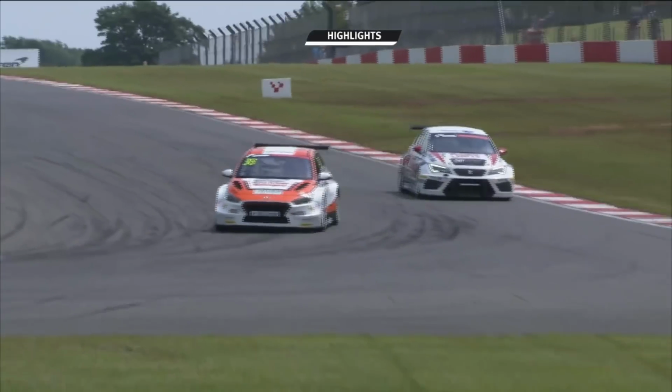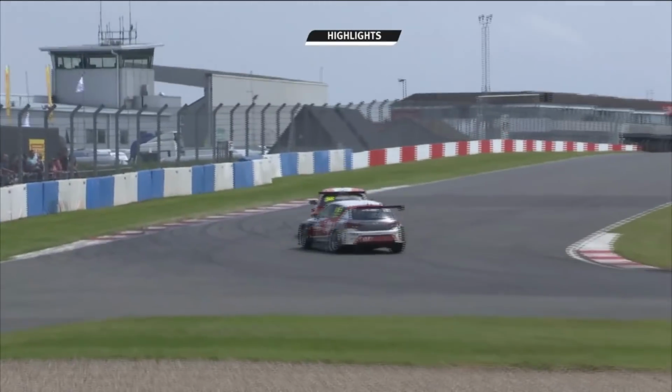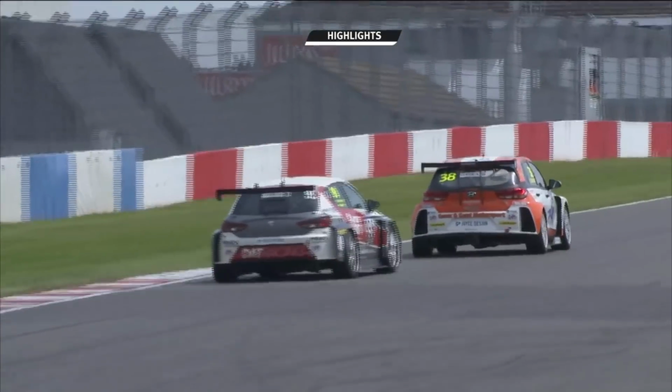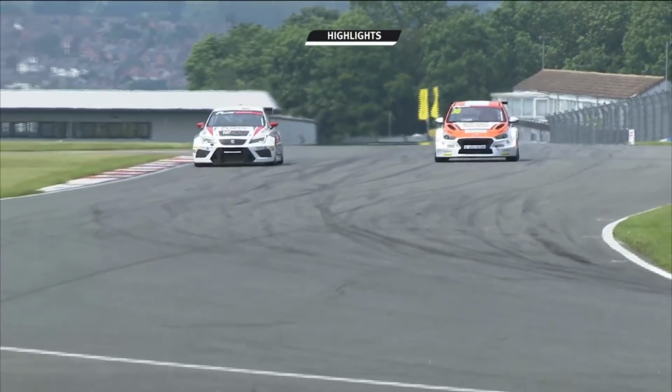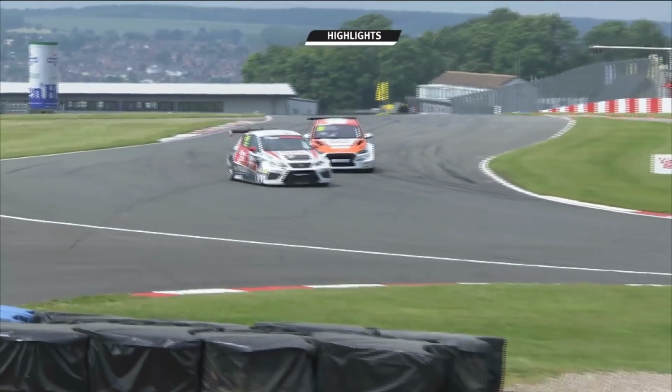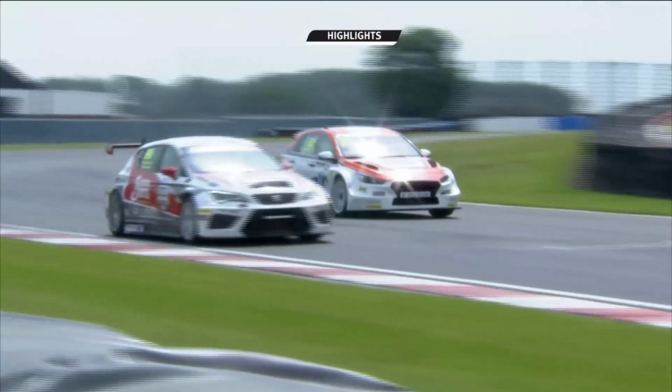That all allowed Henry Neal to pull a decent gap, whilst on the final lap of the race, heartbreak for the Essex and Kent Motorsport squad. Lewis Kent's Hyundai i30M slowing mysteriously with less than half a lap to go, and handing the race victory to Max Coates and the DAT Racing squad, who win the Touring Car Trophy.